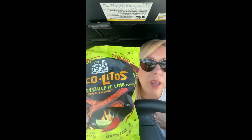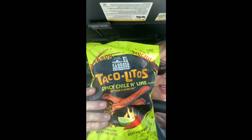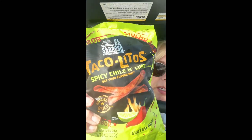So I saw these on the way out. She says they're the healthier version of Takis. And she says they're not that hot, but I'm kind of like, they look hot. Spicy chili and lime. Let's try it. Oh my, they look really red. Oh my gosh, they already smell spicy.